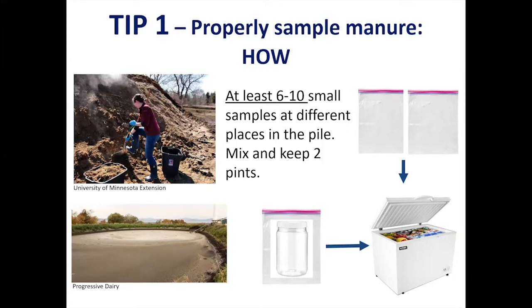The same principle applies for liquid manure. You just need to collect a representative sample, about the same number, maybe 6 to 10 or a little bit more, throughout the liquid lagoon. You do want to agitate it so it's mixed well when you take those samples, and then you can put it in a jar, put it in a bag, freeze it, same process.